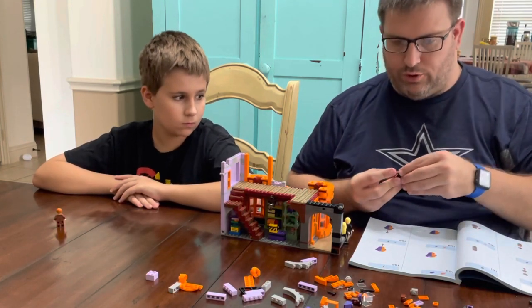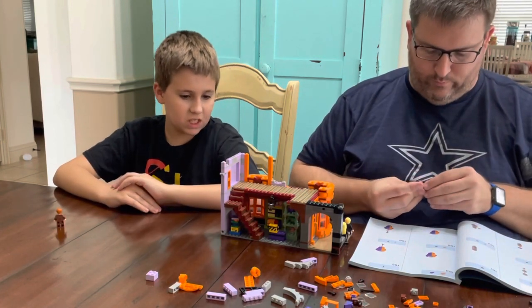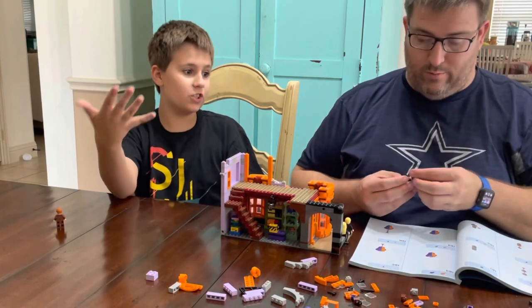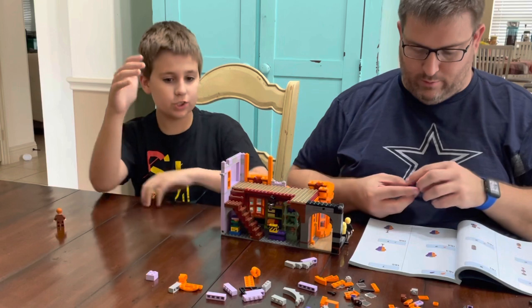Lots of purples and oranges. Yeah, what would you expect? The entire building is literally purple and orange. You know, it is. Why would you expect that not to be purple and orange? I don't know.